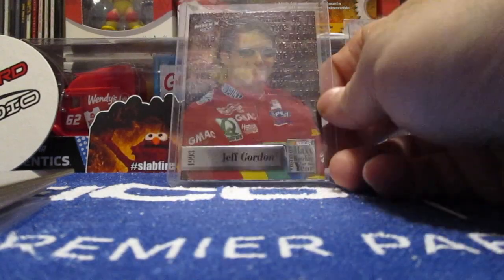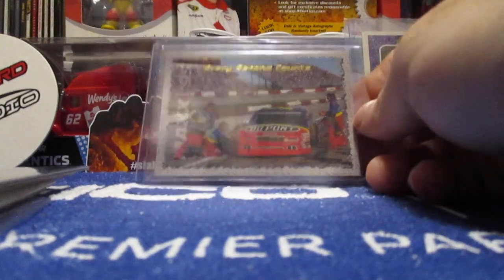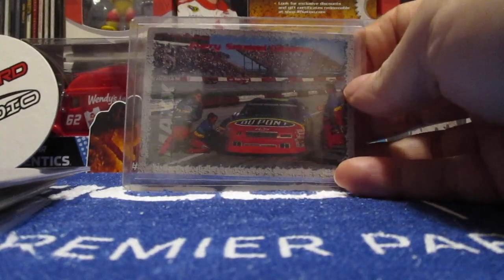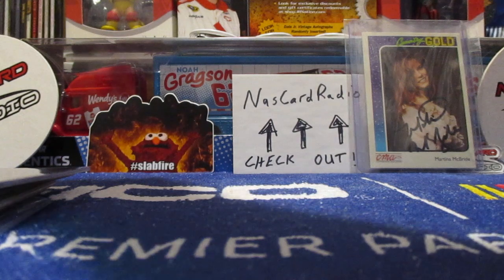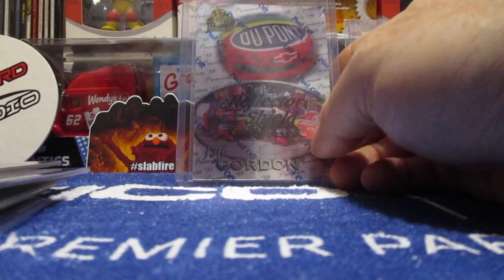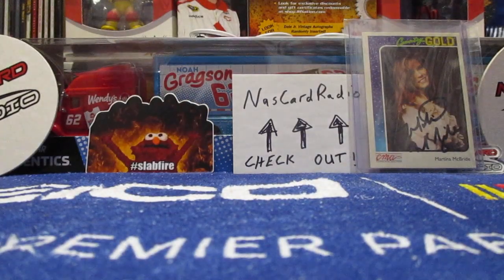Max Rookie of the Year, Jeff Gordon. A couple promo cards. The gold foil. The red foil. And a Press Pass Premium from 1999, with the reflector shield, serial numbered out of 1975.